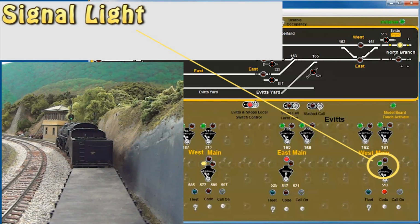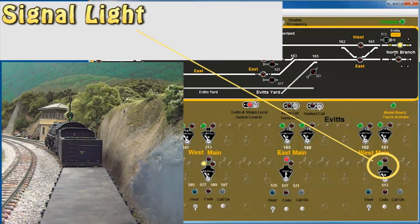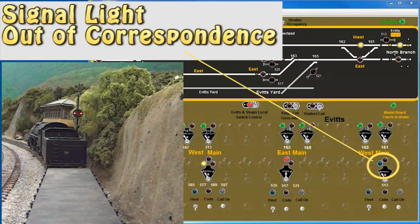When a train passes through an interlocking plant, the permissive signal is replaced with a stop because the train is now occupying the protected track. The CTC panel direction light goes out. This signifies that the direction lever and the signal are now out of correspondence, and a new route must be established for the next train.